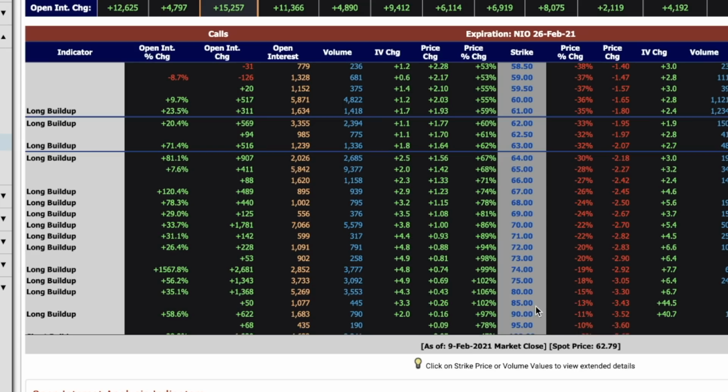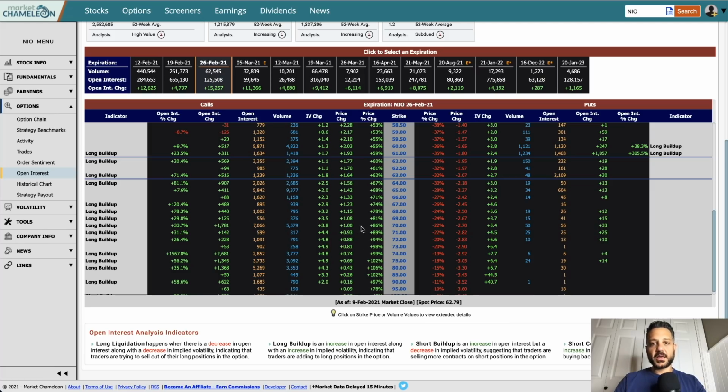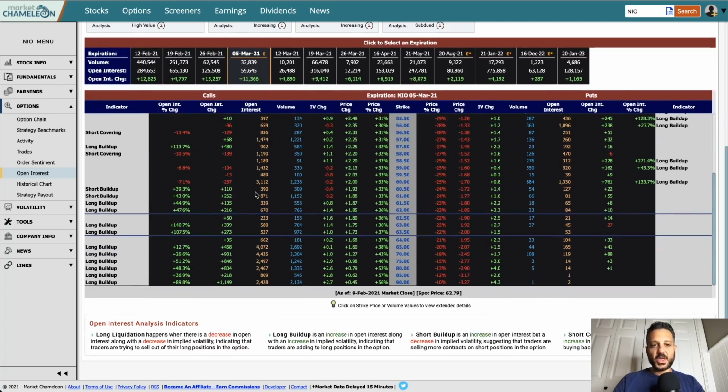Now, I don't think that NIO hits $90 before this earnings, but it just goes to show you that traders are buying these out of the money contracts, which sometimes are called lottos, in hopes of making money from a violent and drastic upward move before earnings. Same thing with March 5th, which is the last expiration before earnings. You see all of this open interest change here.